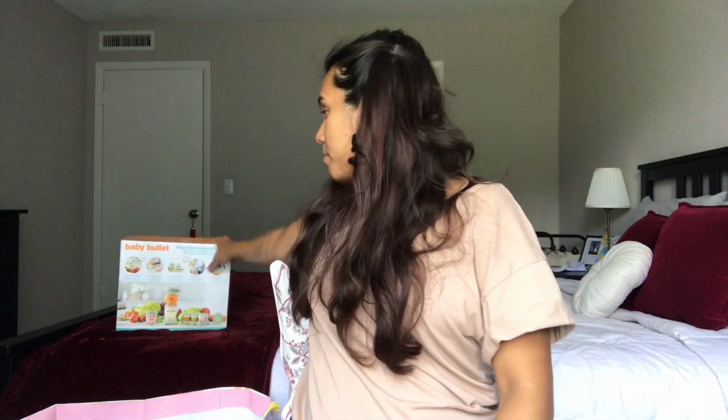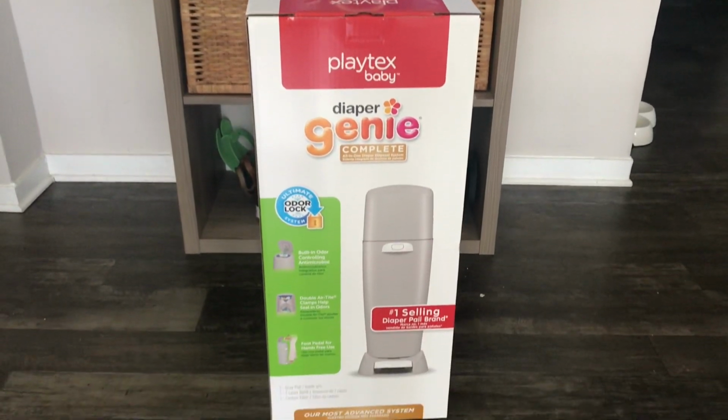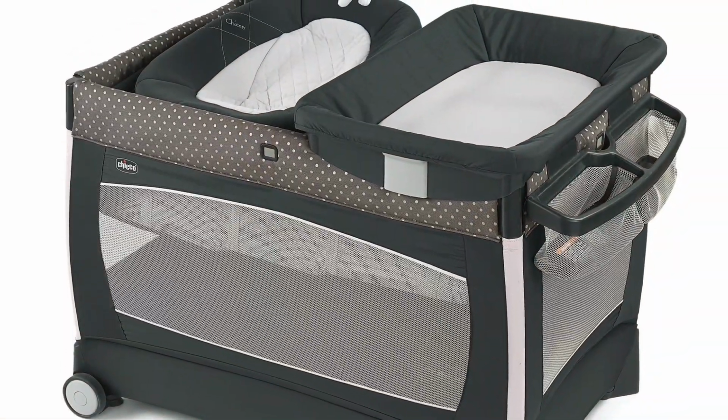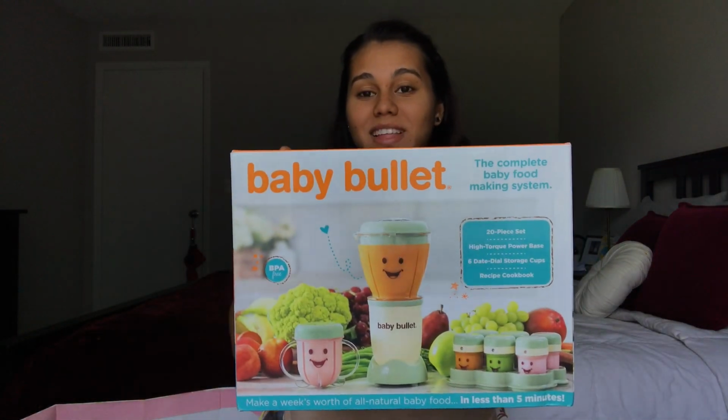And the last thing that we got that we registered for is the baby bullet. Actually, no, I'm lying. There's 2 other things that I registered for that I will just insert pictures of because they were a little bit too heavy for me to bring by myself. But this is the baby bullet, and I really love this because I really do want to make our own baby food.